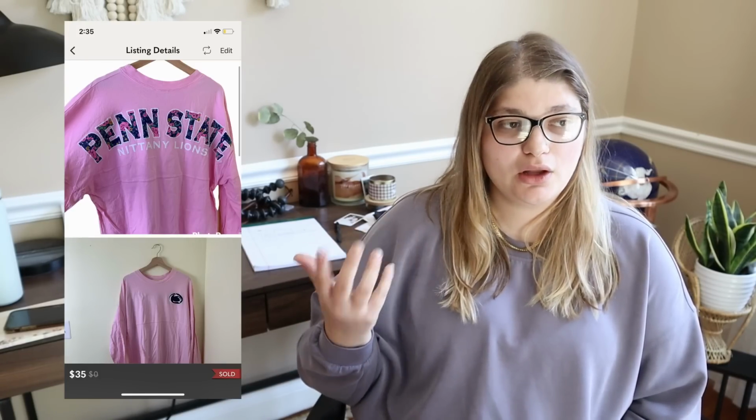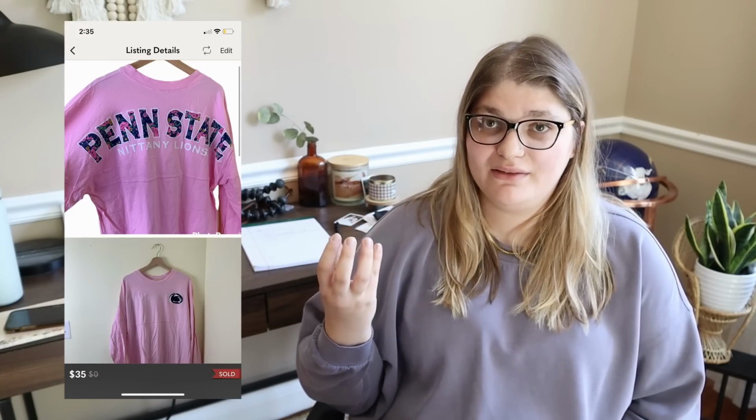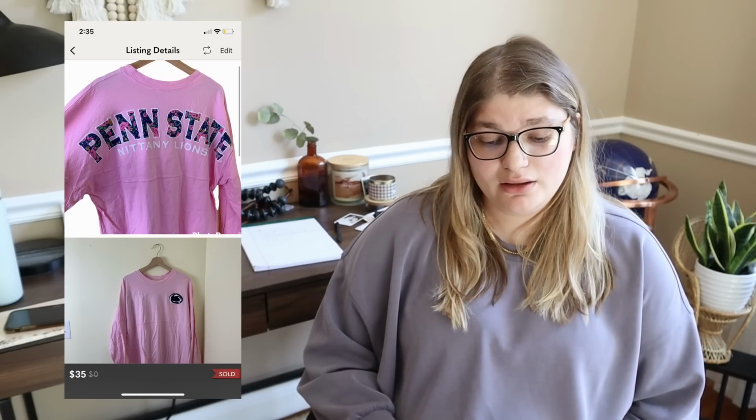And then this was another fun thing that sold. It was this Penn State t-shirt. It was a long sleeve Spirit jersey, not a Disney Spirit jersey, but it was a really cute style, and I loved the floral on the words on the back of it. So I definitely thought that that was a good pickup. And again, it was really cheap. It might have been half off. So it sold for $35, which was a good sale, and then we made $28. I believe that was on my Poshmark.